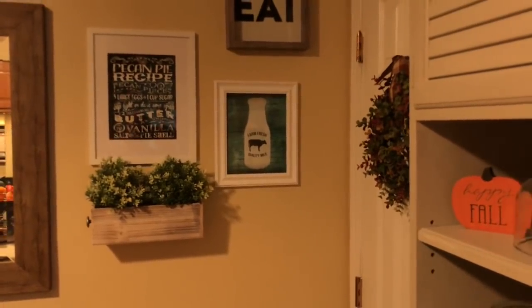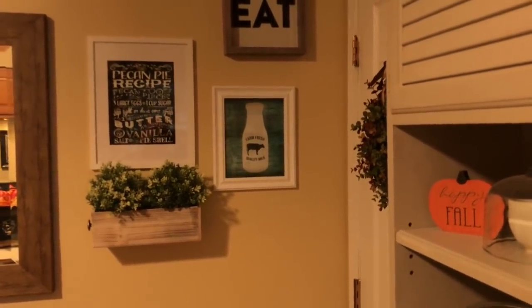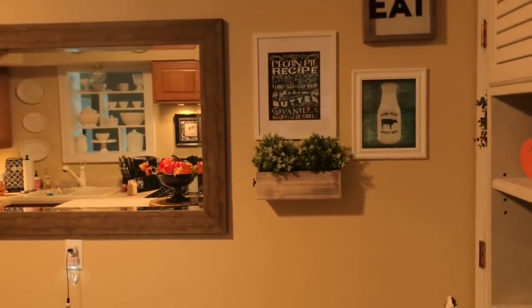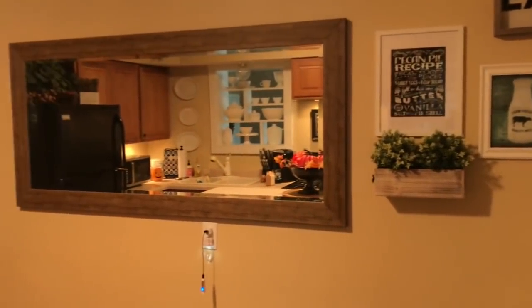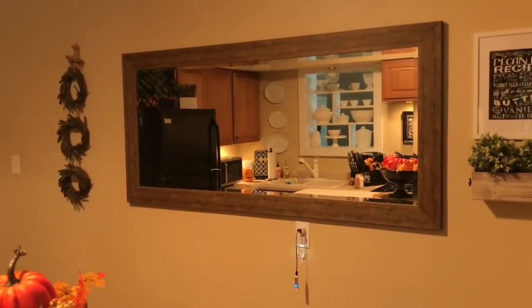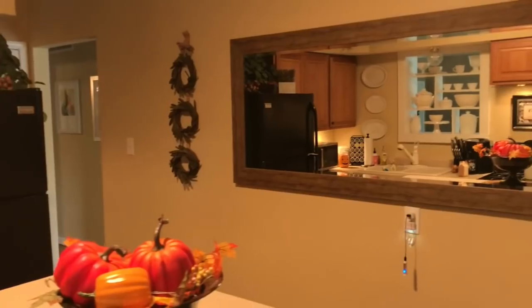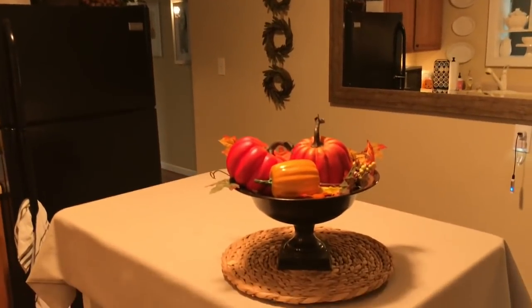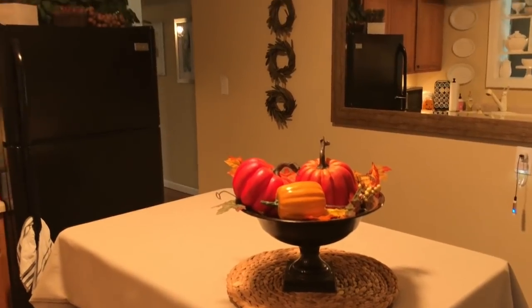They go kind of far back, so I'm not going to go searching for them, but they're there if you're interested. This large mirror you've all seen before. We put that there to really open up this room because it's not very large and it's in the center of our home. This is my little fall arrangement here on our kitchen island.